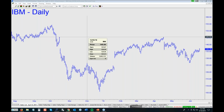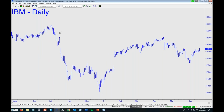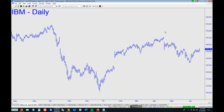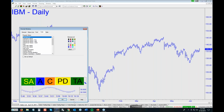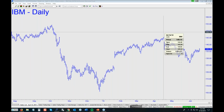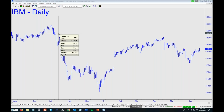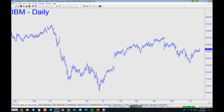The key to the whole chart is this really coy, very sweet and charming, sleazy high. We've got a high there, 145.5, and another one here at 145.39. Let me check that again. All right, so this high chickened out.